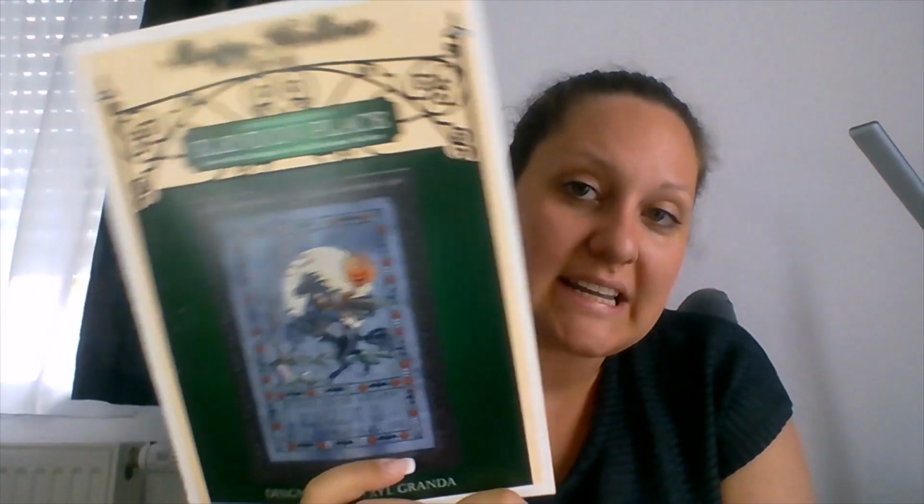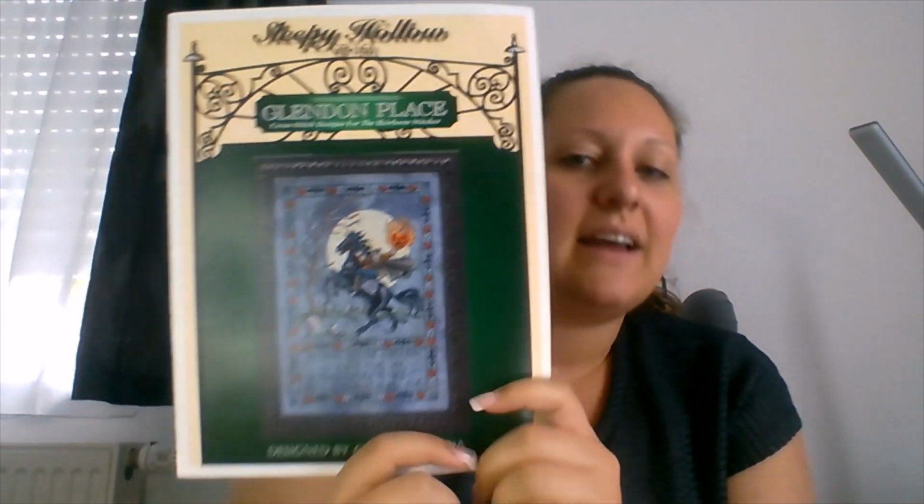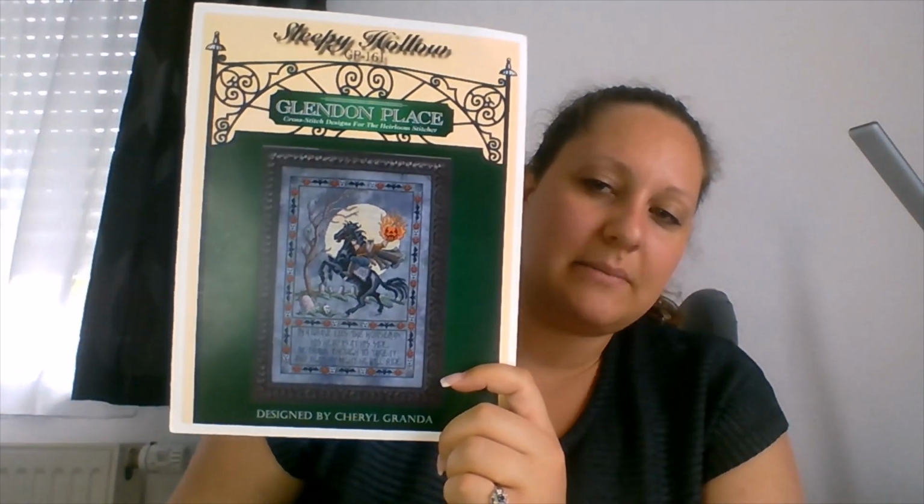My travel project is Sleepy Hollow by Glendon Place. This is going to be the finished piece. And I show a picture of what it looked like last time here.